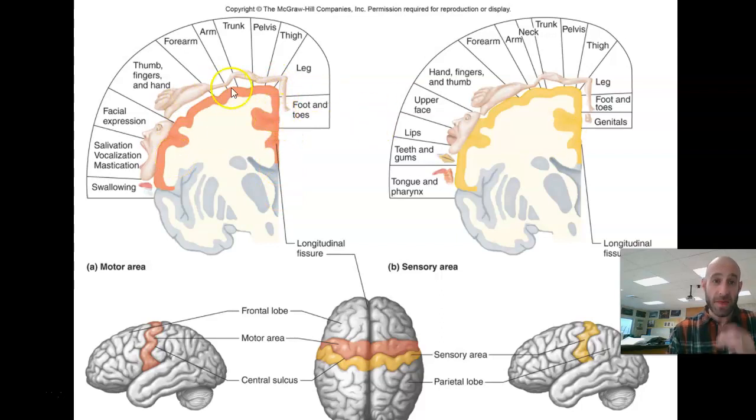And you can see by the size of these organs how much of the brain is devoted to that part of the body. So this is the motor cortex, and you can see it makes sense. Think about it. Your hand has a lot of information going out to your hand, but that's because your hand has the ability to move like this, whereas your leg has a lot less. Your leg can just do this. So there's not a need for as many neurons to control that area.